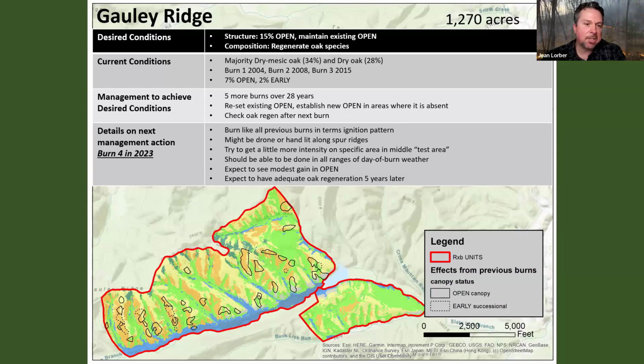So here we have the specific burn unit. It's got this specific goal of 15% open, which is in the dark circle here. And we talk about, okay, what is this unit? What have past effects been? What do we want the next burn to look like? All of this is informed with Ecodeparture at the beginning of it, because Ecodeparture sets the big picture purpose and need, as does the plan.